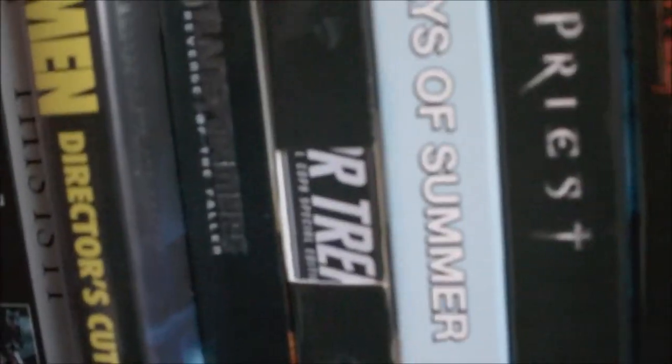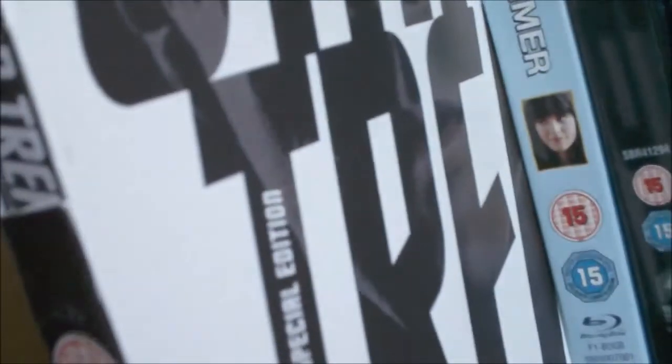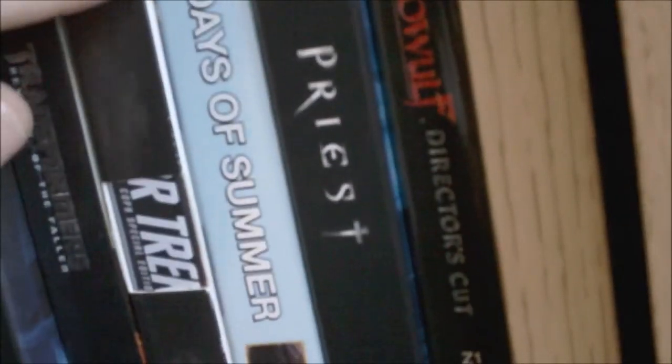Transformers, Revenge of the Fallen, total bloody shit. Star Trek, this is a 3-disc release, it's a brilliant film, looks stunning on Blu-ray. 500 Days of Summer, one of my favourite films, watched this countless times, I just love this film, the soundtrack, and it's brilliant.